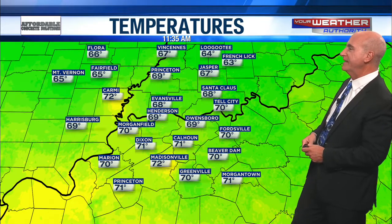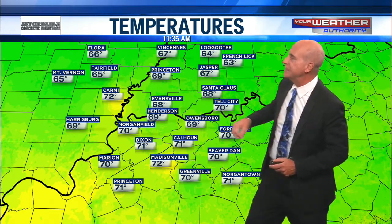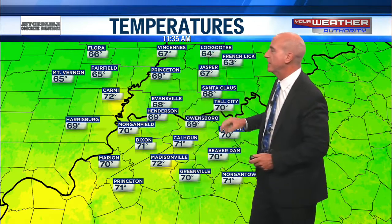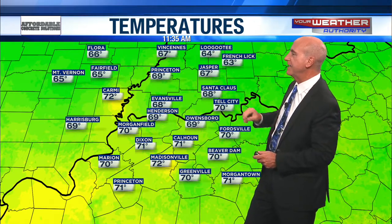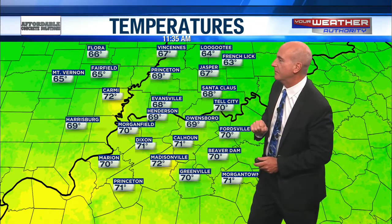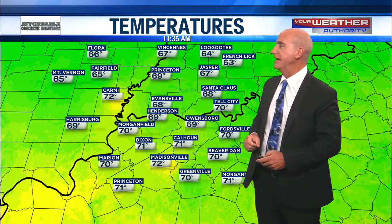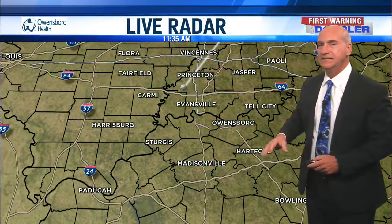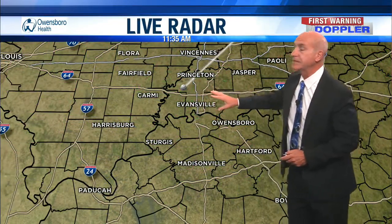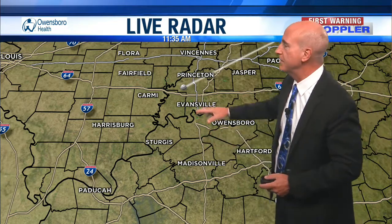Temperature-wise, how low can we go? 63 degrees in French Lick, 64 in Lagodi, 65 in Fairfield, 66 in Flora, 67 degrees in Jasper, 68 Santa Claus, 69 in Princeton, 70 in Tell City, 71 in Calhoun, 72 degrees in Madisonville. And is that as warm as we get? It is. A nice little temperature run there between the 60s and the low 70s, and just about ideal out there this afternoon with the exception of the wind. You may not like all that wind out there, and it's going to be in play throughout the day.